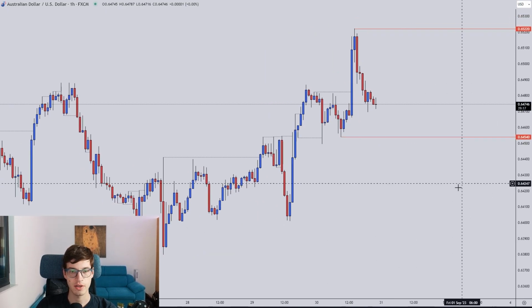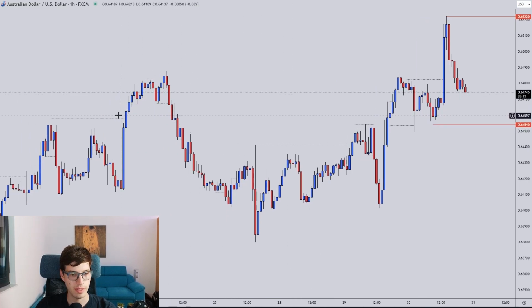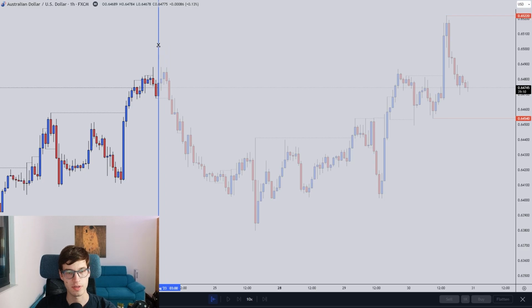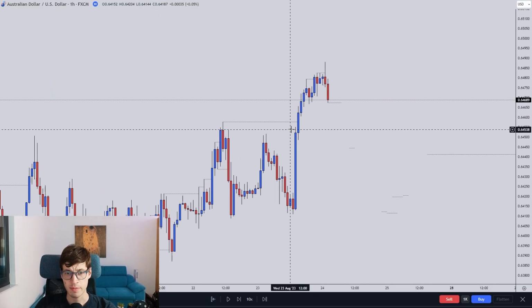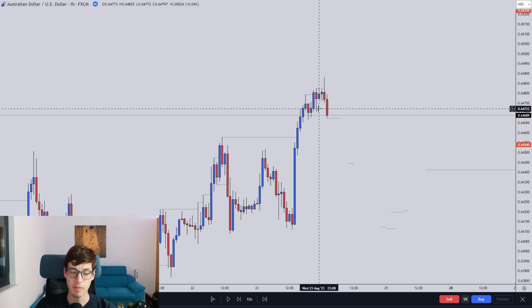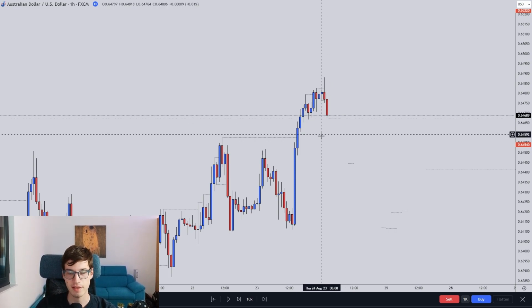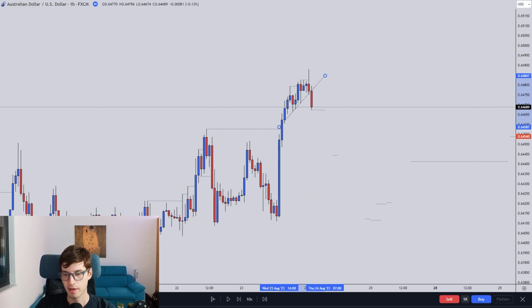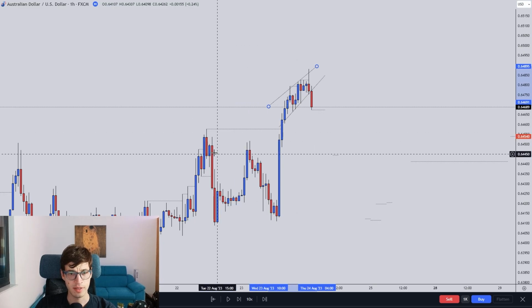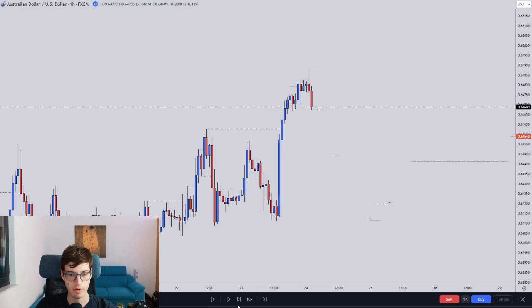AU has been interesting. I did not take any setups from the last recap. There was this reversal setup right here, but I was asleep. I probably would have taken it, but it happened at 3 in the morning my time, I believe, and yeah, I was just sleeping. I missed it. For me, I saw an ascending channel into this liquidity of the range, which is a nice high probability setup on the Aussie and the US dollar.